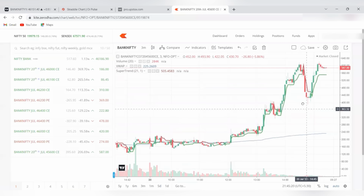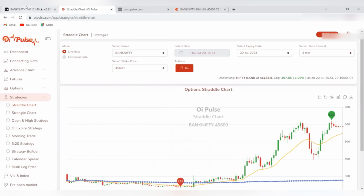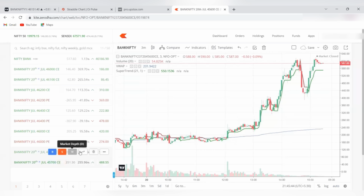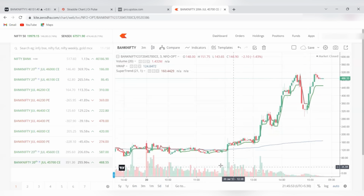So now, how will I capture this move? The first thing I need to discuss is that it is breaking from VWAP. This is the most important point. First is breaking from VWAP. Now look at the straddle chart, that 45,600 straddle. Why am I looking at the 45,600 straddle? I can also look at 45,700. Both are perfectly fine. But sellers will be more panicked here. Here also they will panic anyway. This is very close to at the money, so here also there will be a big move. So let's see this one.